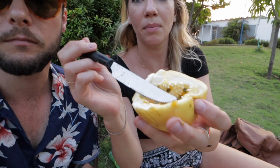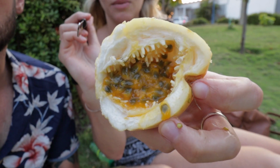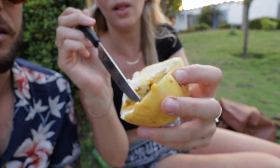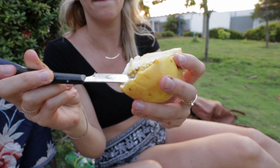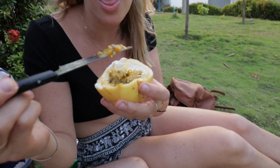And you can get it in juices, you can get it on ice cream, you can get it on everything here. So you don't eat the skin part, but inside there are these black seeds and then this yellow pulpy juice. And then you eat that part. So you just scoop out the fish eyes.